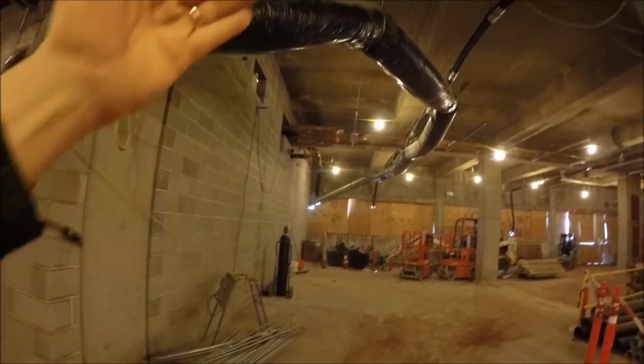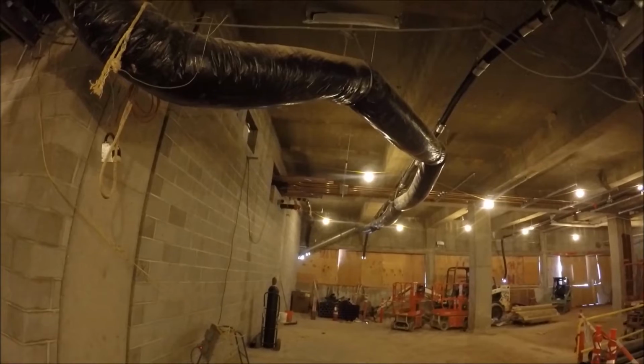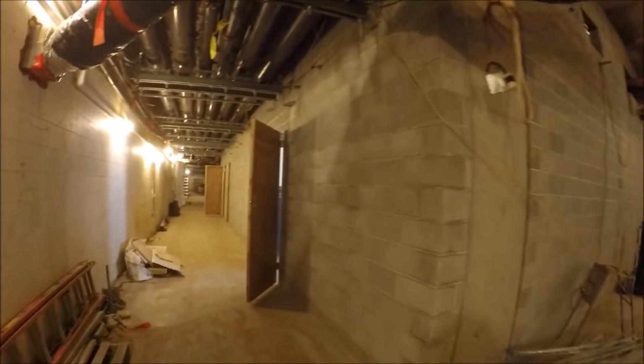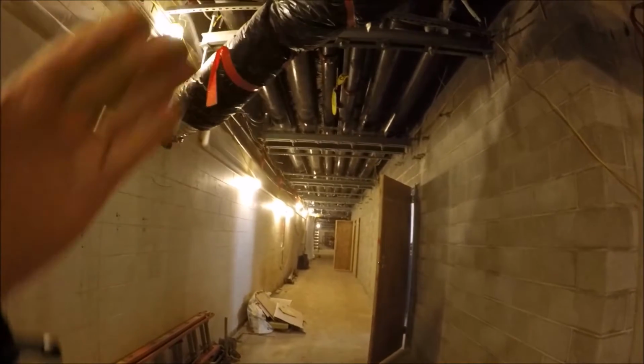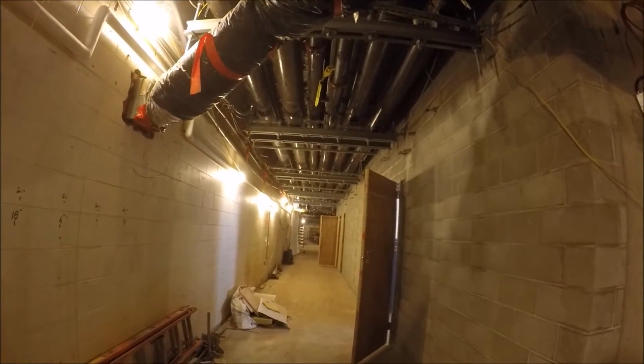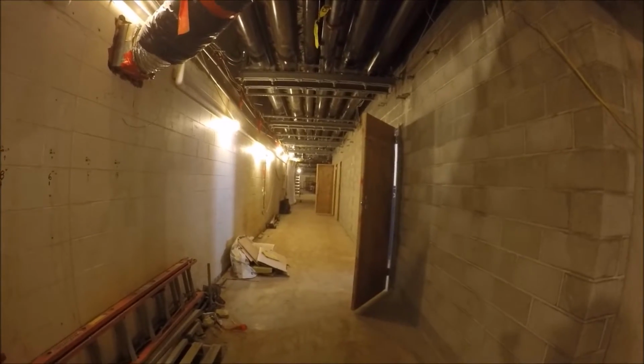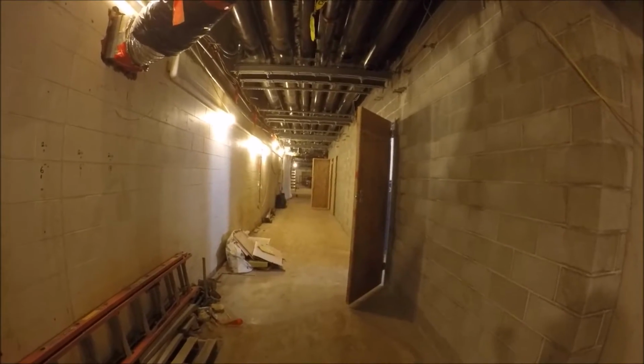All right. Big strides on the mechanical up and through that area right in through there. Masonry is complete down in this section right through here. All the piping is up in the air. Big progress since last month. Lots going on very quickly to be open this coming August.